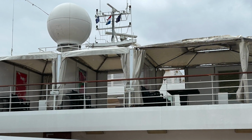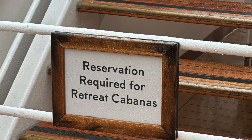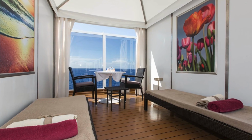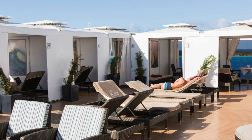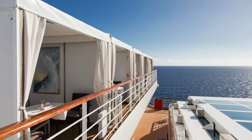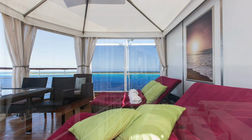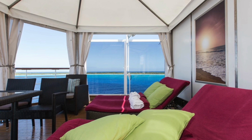Leaving the Crow's Nest and walking towards the Lido pool, you'll find the Retreat, which is the ship's private outdoor area that offers cabanas, lounge chairs, and bar service, all in a more secluded, quieter setting, which comes, of course, at an additional cost. Cabanas can be reserved for the entire voyage if booked prior to your cruise, or you can wait and book them on a daily basis once you're on board the ship.